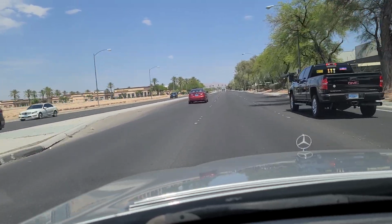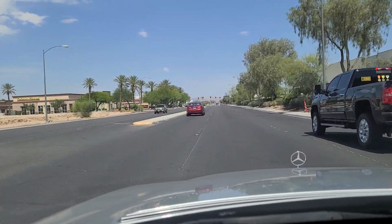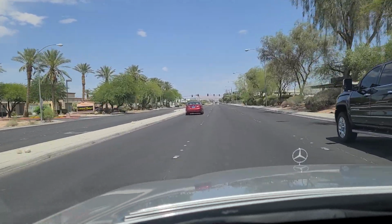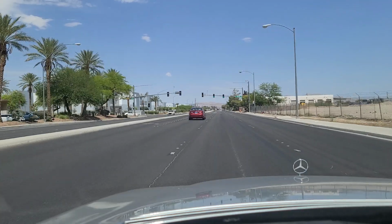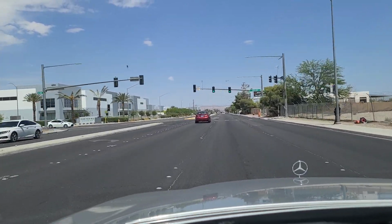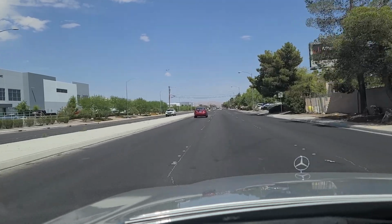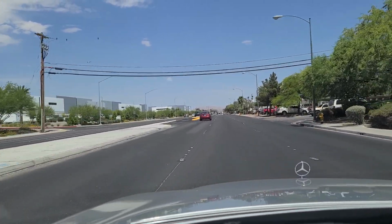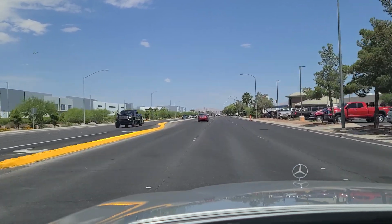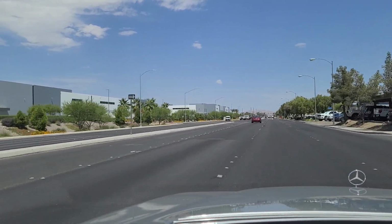Cheyenne is a major east-west artery here on the north side of town. It goes all the way from the 215 West, which is a beltway that circles the town, and actually just a little past that into a neighborhood out there. And it goes all the way east to Nellis Boulevard and then extends into Nellis Air Force Base, but you have to have credentials in order to be able to get in there, of course. Very industrial area here on Cheyenne.